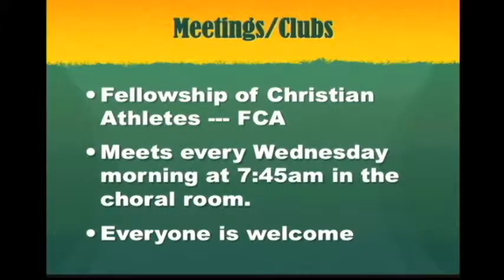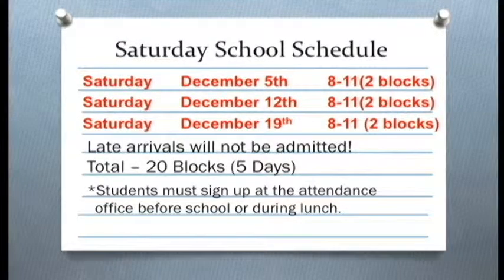Now it's time for important information to know concerning our clubs and organizations. Fellowship of Christian Athletes, or FCA, will meet every Wednesday morning at 7:45 a.m. in the choral room. Everyone is welcome. Saturday school will be meeting December 5th, December 12th, and December 19th. Students must sign up in the attendance office before they can come.